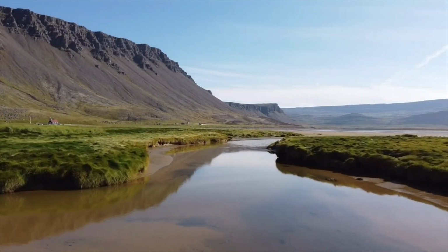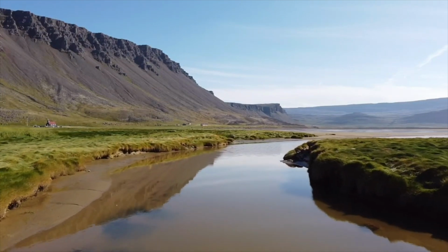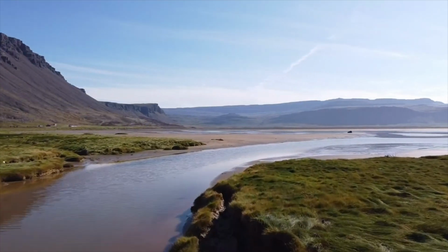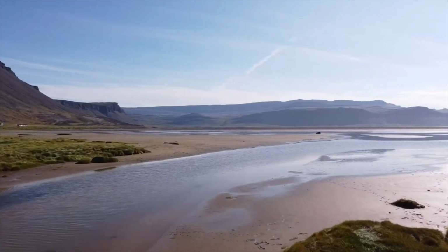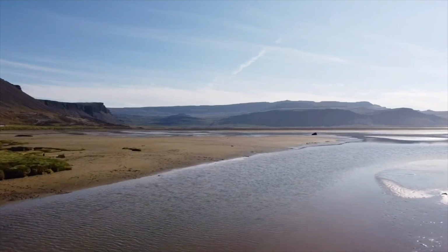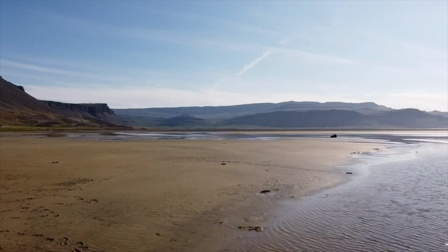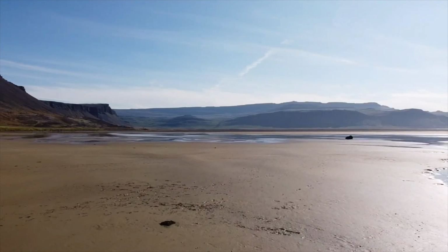There is something deeply calming about the isolation of this place. It's not just for relaxation, but a space for reflection. The towering mountains, the vast openness of the beach, and the simple rhythm of life around you all combine to create an atmosphere of quiet solitude. It's a place where you can't help but pause and appreciate the stillness, allowing nature to gently quiet your thoughts and put your worries to rest.